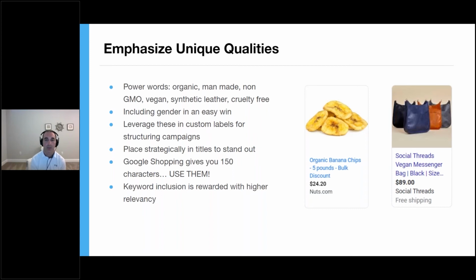And in Feedonomics, we're able to get a preview of what the PLA will look like, both on desktop and mobile. So if you have any doubts about what it'll look like, our team is happy to support you with graphics there. And of course, having more keyword inclusions is going to give you higher relevancy, which helps you in every way.